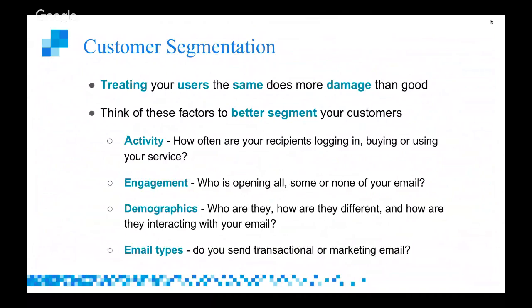Treating your users the same does more damage than good. And just as a best practice, that's really how you should think of it. And to better segment your customers, you'll want to look at their activity. So are they logging in? Are they buying? Where are they spending their time? And there's a host of free services and tools that can help you out with that. And then overall engagement. Who is opening what and why? And you always want to benchmark it against your highest engaged users.